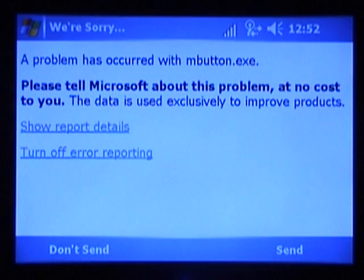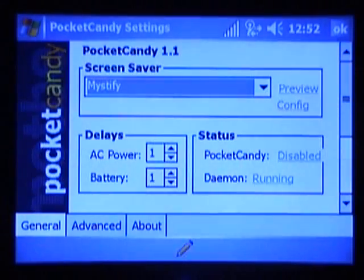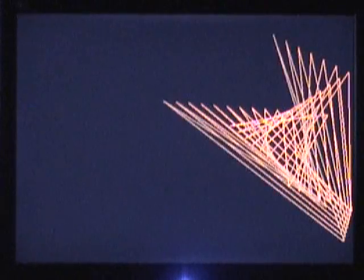Mystify Your Mind. Oh no, it crashed. Look, Windows Mobile 5 at its best. Try to stay away from it, people. Far, far away from it. Get a Pocket PC that can run Linux. Ugh. Okay, Mystify Your Mind.